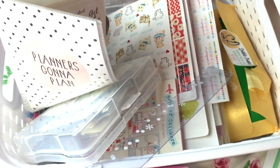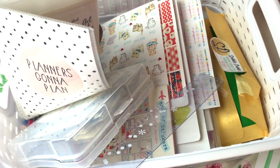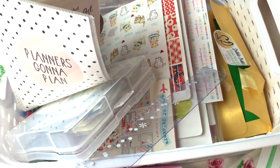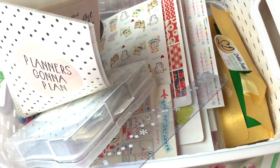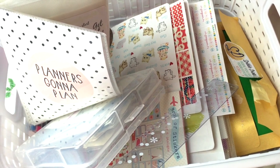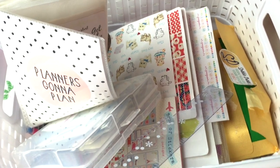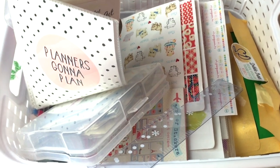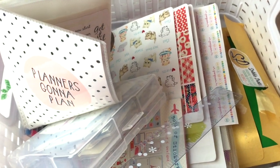Most of my washi tape is in my office because I don't use it anymore regularly in my spreads. I used to use it in all of my planner spreads, but the last like 6 weeks I haven't been, because Andrea has been making me custom stickers that match the kits. So yeah, I'm really just gonna try to downsize this the best I can and have only the things I'm gonna use throughout the month of September inside of this basket.